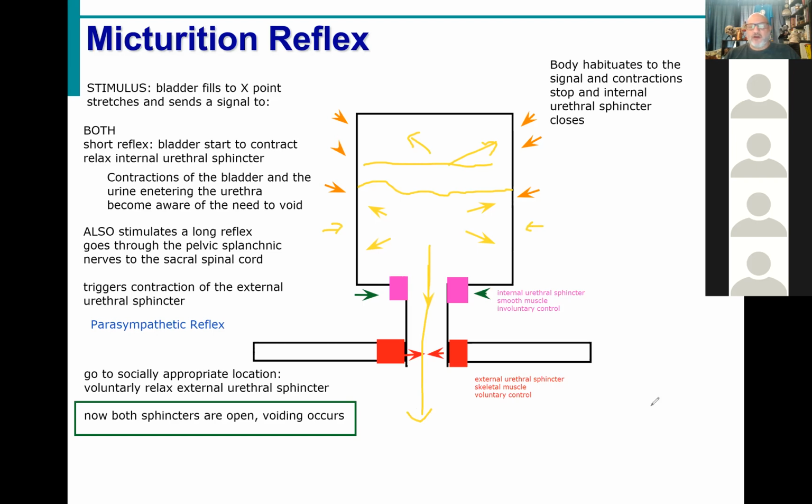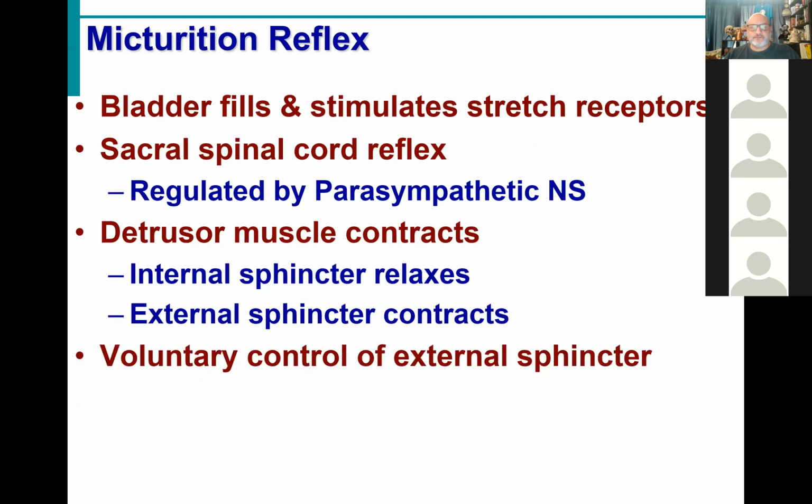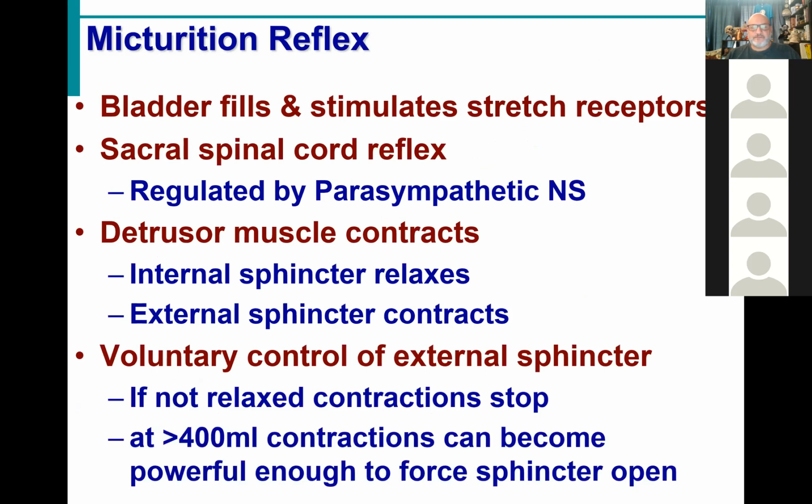So again, notice it's almost an identical process to what we saw in our defecation. Almost the exact same process. So that makes it easy. You learn a process once, you get to use it twice. And with that, we are done. That is everything you need to know for this section of the class.